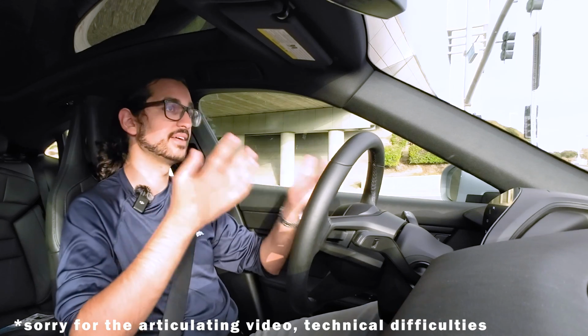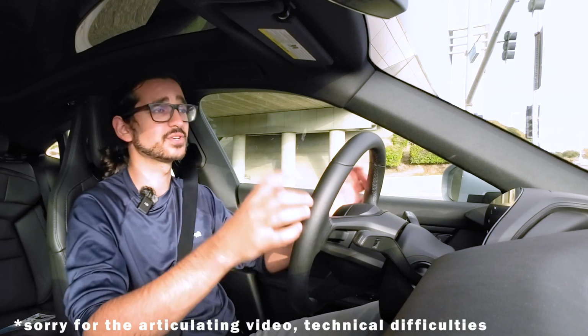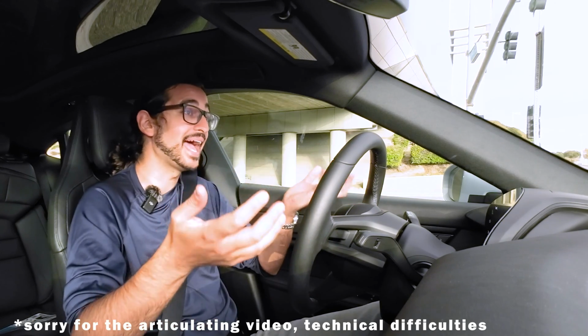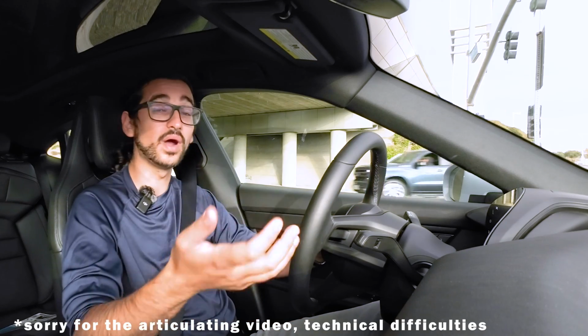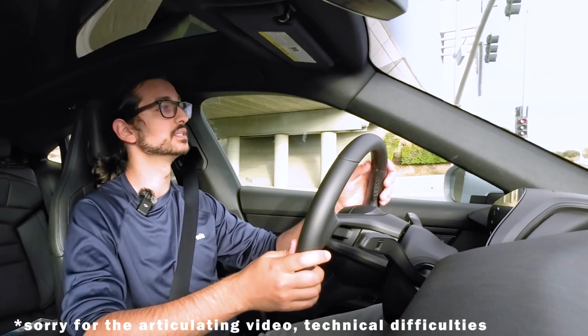I do know that 750 horsepower is more, and it's nice, and I'm sure it's great to enjoy that on a daily basis, but it's not at no cost. It comes at a $100,000 premium, and that's quite a big pill to swallow.